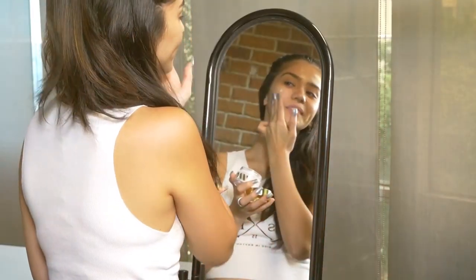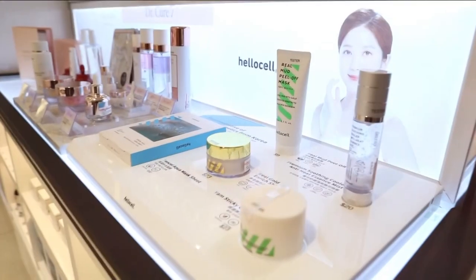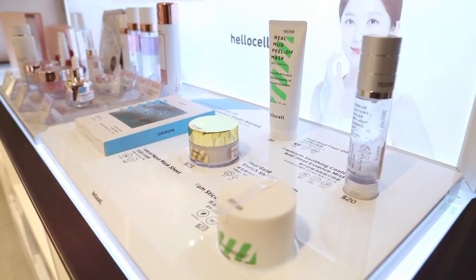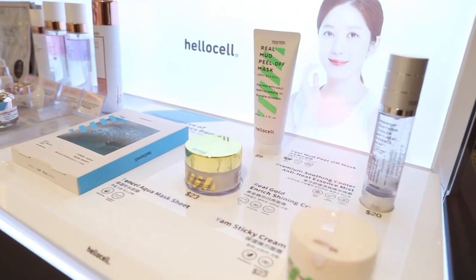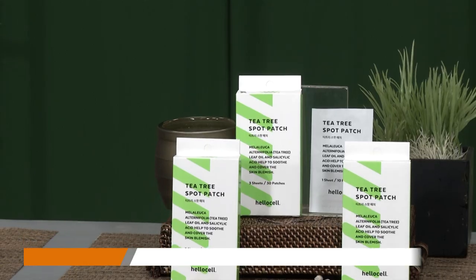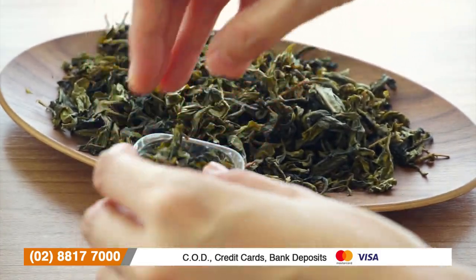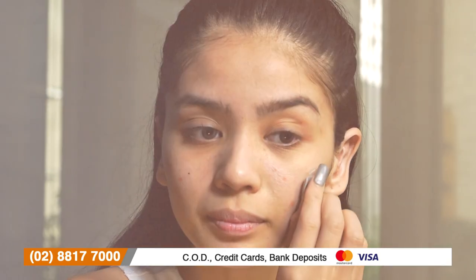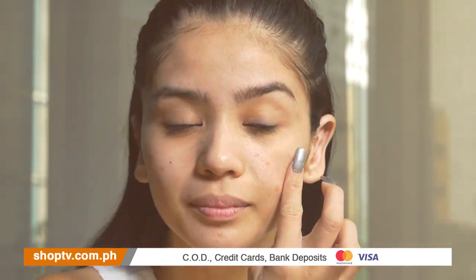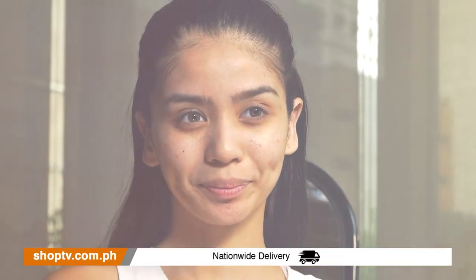Hellocell Derma Cosmetics protects and defends the skin from acne, wrinkles, and fine lines. It uses effective and innovative ingredients such as tea tree oil extract. It's a reliable Korean skincare brand for women all over the world. The Hellocell Tea Tree Spot Patch contains tea tree oil extract and salicylic acid that heals active pimples. It provides instant relief for troubled skin, and it prevents scarring and inflammation from pricking and extraction.